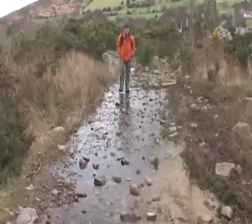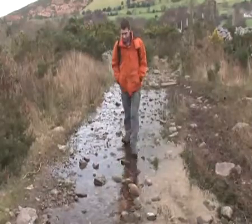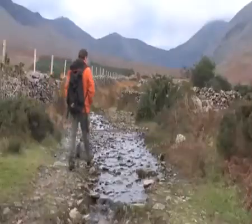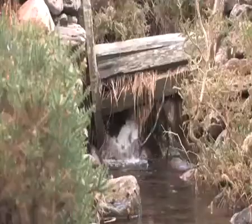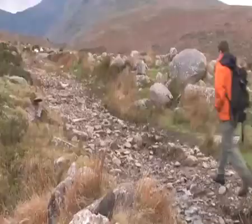On weekends this route can be very busy, but during the week you could be lucky enough to have the mountain all to yourself. The route I'll take to get to the summit is to walk along the Hag's Glen and then scramble up the Devil's Ladder.